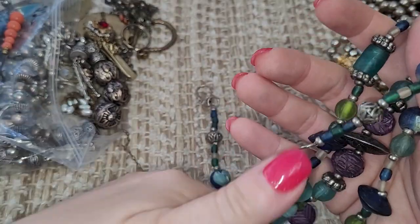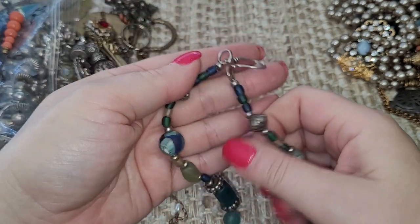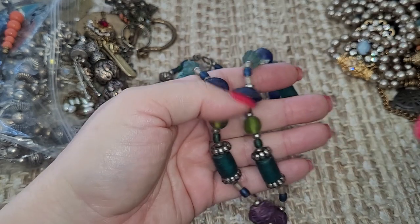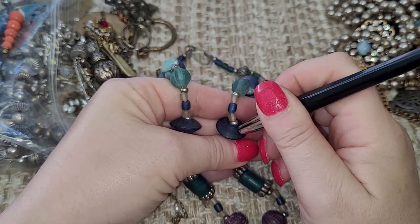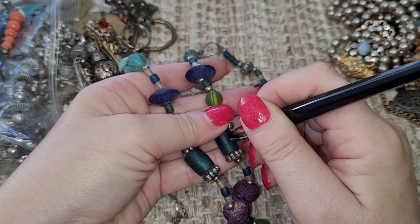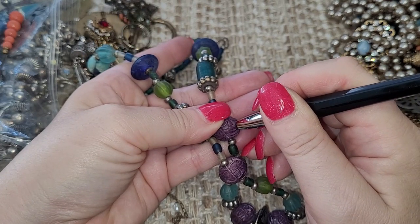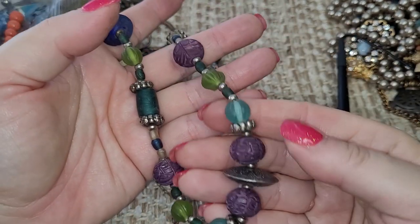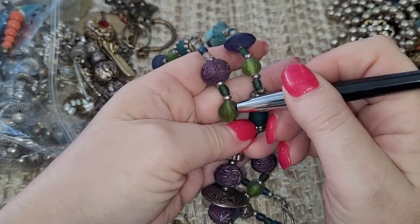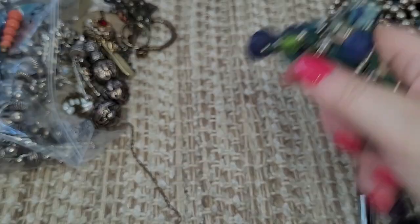Okay. Next, I have this necklace. Seems to be a glass bead necklace with hook closure. And the glass seems to be very frosted, or what do you call it, lamp glass, I think. Yes. These are all glass. Some of the glass beads are carved. Beautiful. This is my favorite color. Beautiful necklace. Absolutely gorgeous.